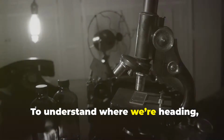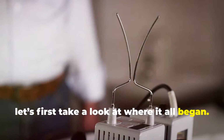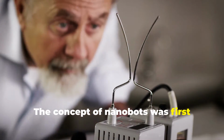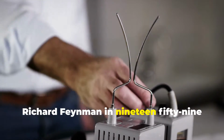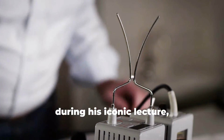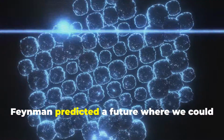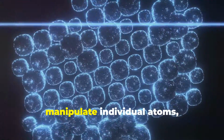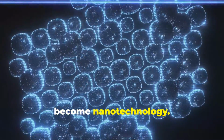To understand where we're heading, let's first take a look at where it all began. The concept of nanobots was first introduced by the legendary physicist Richard Feynman in 1959 during his iconic lecture, "There's Plenty of Room at the Bottom." Feynman predicted a future where we could manipulate individual atoms, laying the groundwork for what would become nanotechnology.